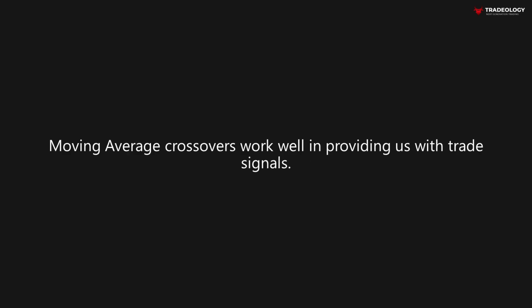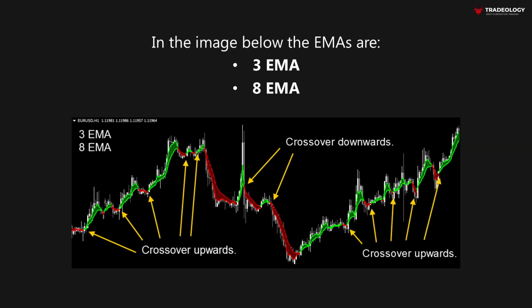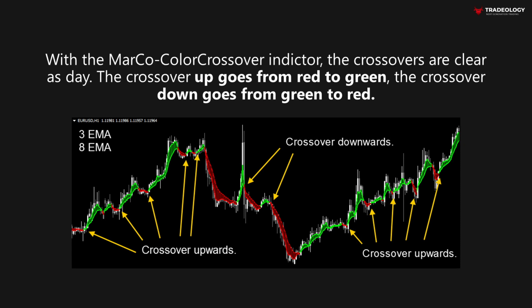Entry signals. Moving average crossovers work well in providing us with trade signals. Smaller settings are good when we're looking for entry signals. We leave the larger settings for trend identification. In the image below, the EMAs are 3 EMA, 8 EMA. With the Marco Color Crossover Indicator, the crossovers are clear as day. The crossover up goes from red to green, the crossover down goes from green to red.